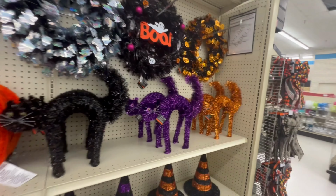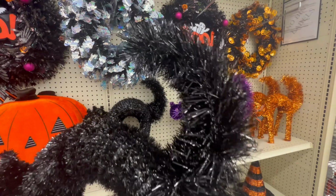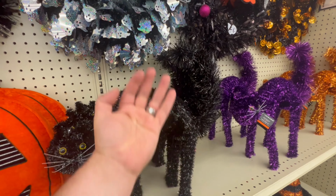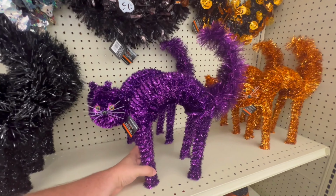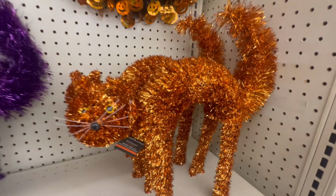Here's some shiny scaredy cats. I love it. I'd love to have these on my desk. I don't know which one I'll get though. Look at the tail all fluffed up. I wish they did something like that on his back too, so it looked like all the fur was standing up on his back like he's scared. Here's a purple one. That is so hilarious. I love it. And the orange.